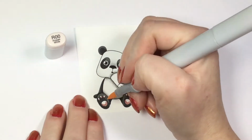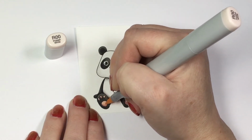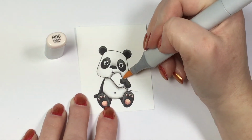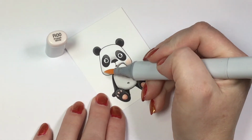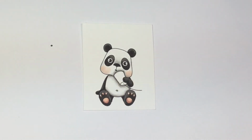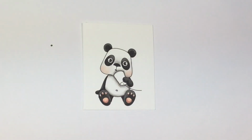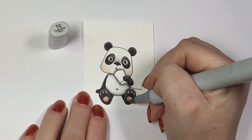Now we can take our R00 and blend that out to a soft pink color. We'll also add this color into his cheeks to give him a soft blush. If you want, you can soften the edge of the blush with a little bit of colorless blender. If the pink on the feet is too bright, you can tone it down with a little bit of T0. This won't take away the color, it'll just mute it down a little bit.